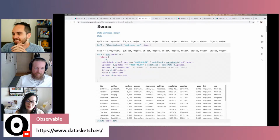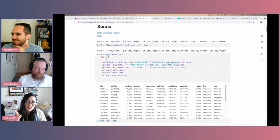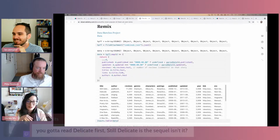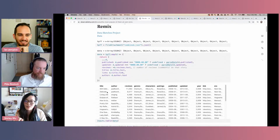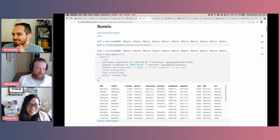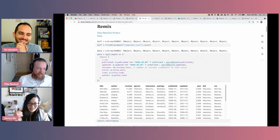I love NT Hit's comment. I totally forgot about this, but they said you got to read Delicate first. Still Delicate is the sequel, isn't it? And I just remembered that is true. And I think the second most reviewed is Delicate, which is the prequel, I mean the first one. Yeah, it shows up in the data too. Oh yeah, you're right. The 8,000 one is the, yeah.